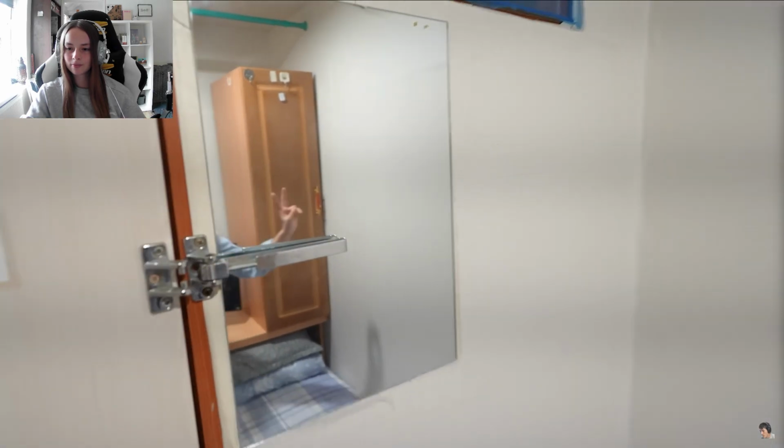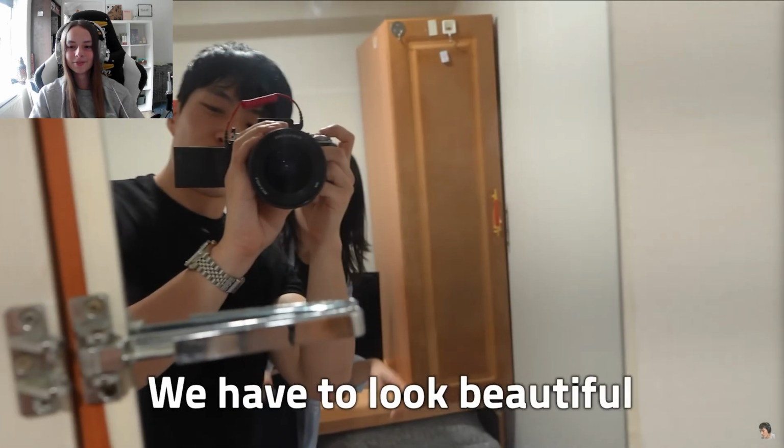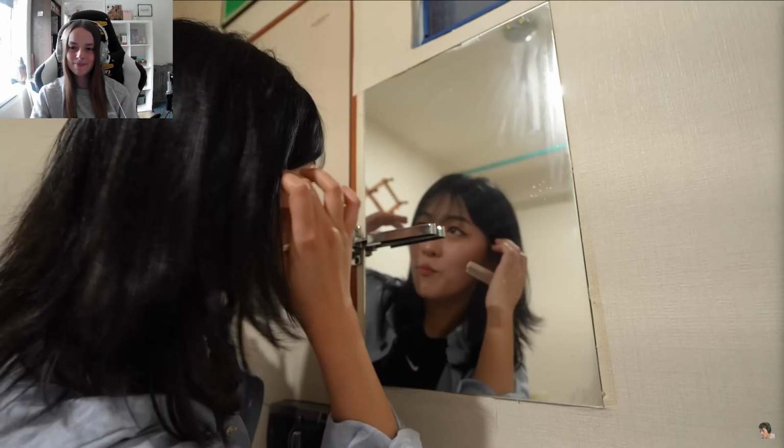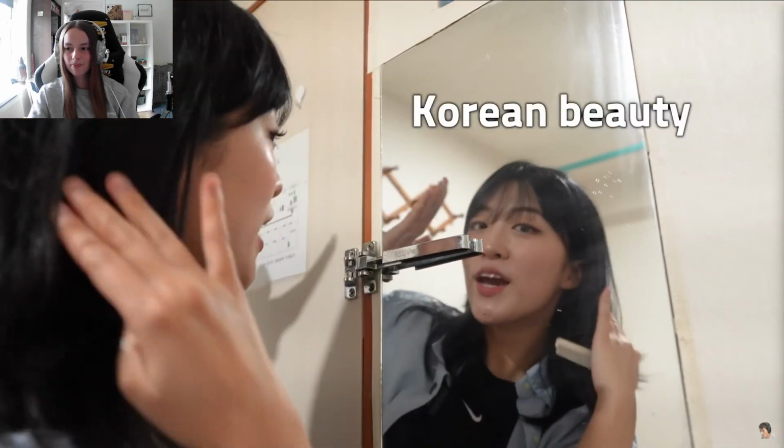And also there's a tiny mirror. Oh yeah. Yeah, you can check. And you got a nice mirror, that's good. Us Koreans, we have to look beautiful. Yeah, beauty is really important. I'm too lazy when it comes to beauty. Korean beauty. Even at poverty level, we still take care of ourselves.